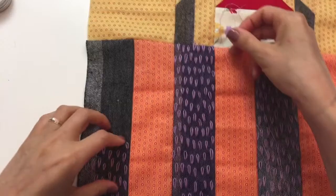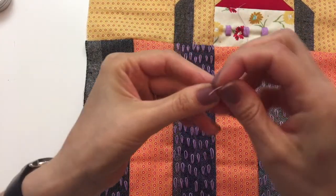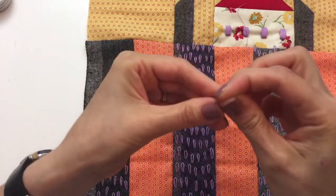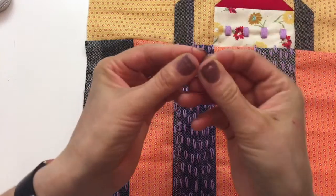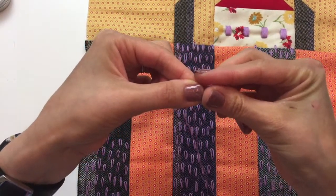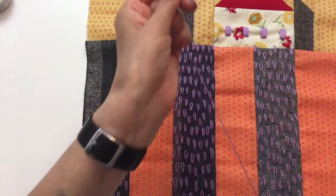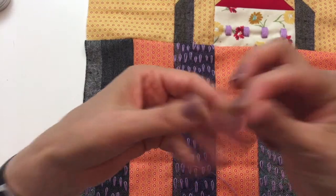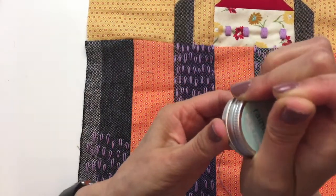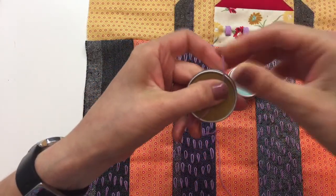All right, so let's match up these ends. And I am gonna keep using this thread conditioner. That's been really working well for me with even this embroidery floss. I was kind of wary about using it for embroidery floss, but a couple of you guys said that you've used thread conditioner with embroidery floss before. So I thought, we'll give it a try on this project. And I'm probably gonna use it from now on. It is really kind of fun.